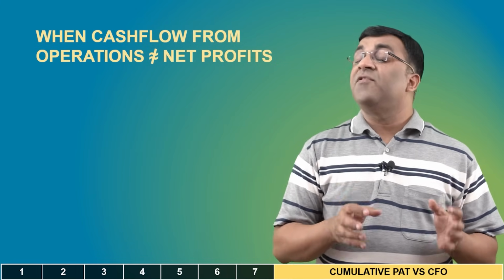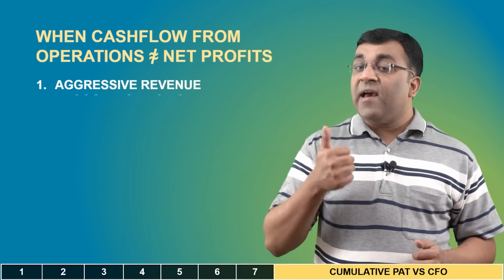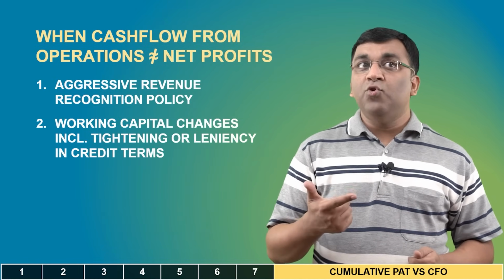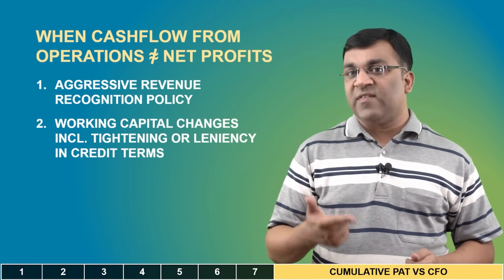The reverse, that is, if the operational cash flow is very divergent from the net profit, then it probably means an aggressive revenue recognition policy, which I explained with an example in a previous multi-bagger video, or it can be due to working capital changes like the company extending lenient credit terms to its customers.